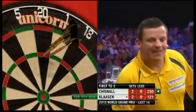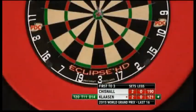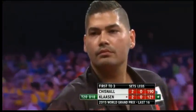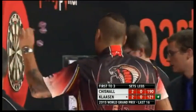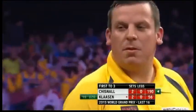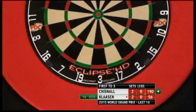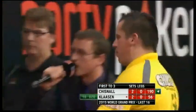Looking to go a leg up. 60. In the decider. Remember, it's just first to 3. There's no need to win by 2 legs or more. None of that kind of stuff. Just the first to 3 legs in this final set. 65. Well, you want to win by 2 legs or more if you're up on that stage, only for your nerves. 134.